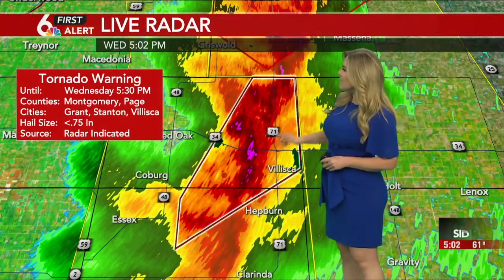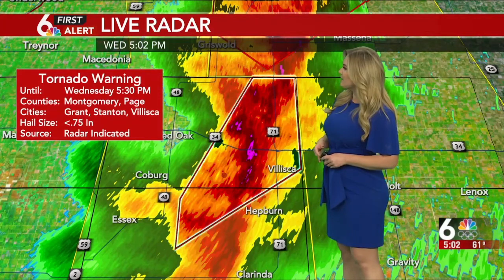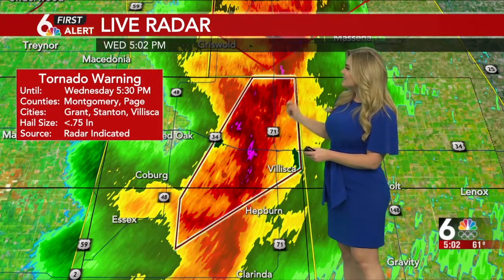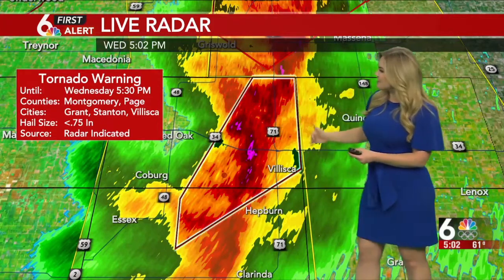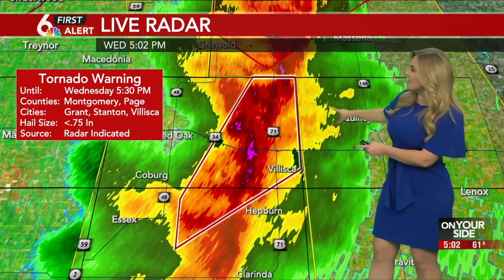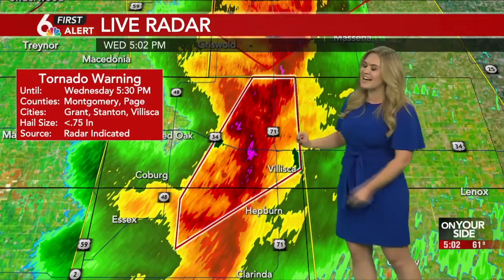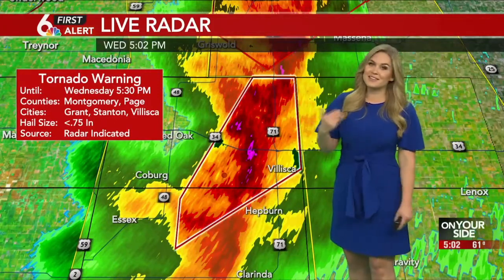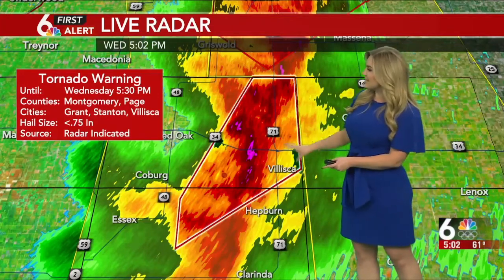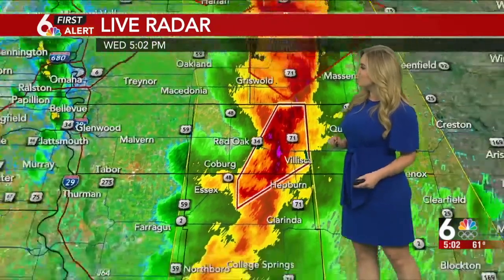This one here is issued for counties including Montgomery and Page, for the cities of Grant, Stanton. We're going to be seeing that potential for some rotation here, radar indicated, as this moves off to the north and east very fast, likely right around 70, 75 miles per hour. That's really been the thing that we've been watching through the day, is the speed of these storms bringing in that tornado threat. So make sure you are in your safe place if you're anywhere along this line of thunderstorms.